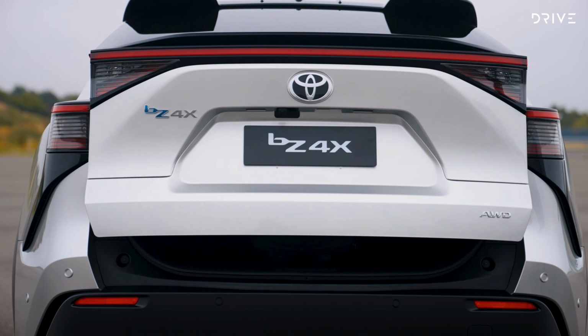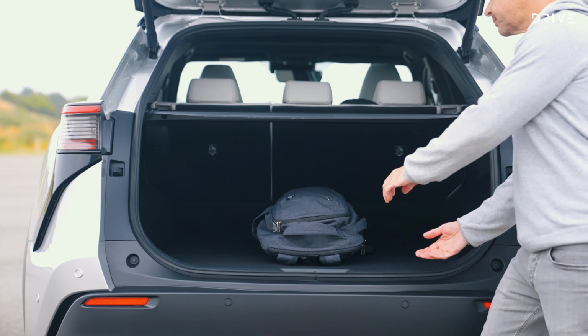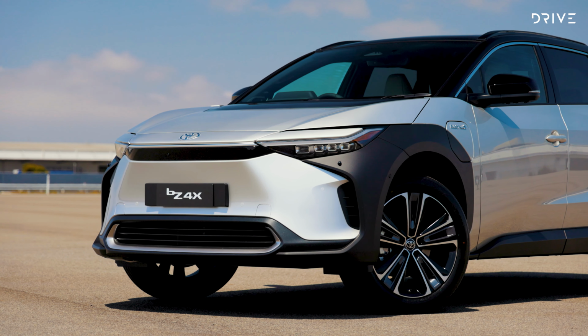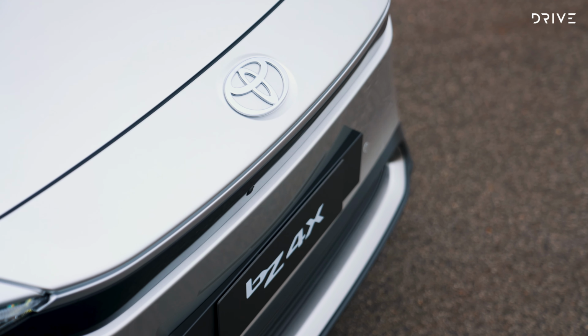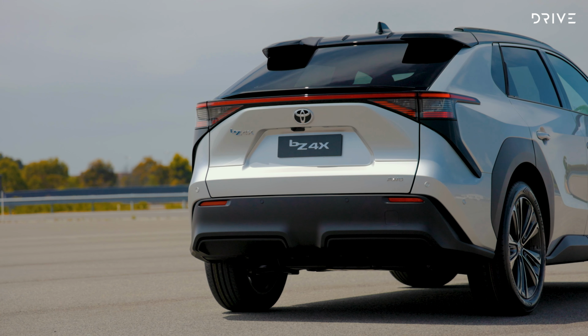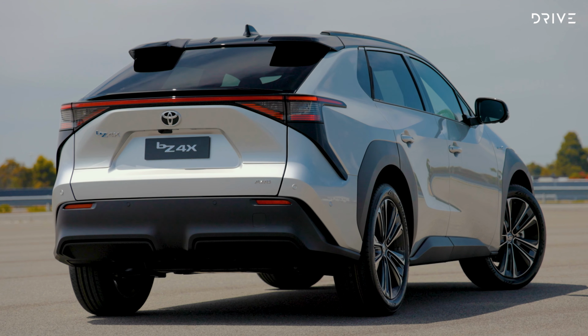Of course, we'll reserve final judgment until we can test the Toyota BZ4X on our own terms and on public roads. We're also keen to assess real-world driving range and performance, especially compared to the electric SUV segment leader, the Tesla Model Y, and other benchmark models such as the Hyundai Ioniq 5 and Kia EV6.